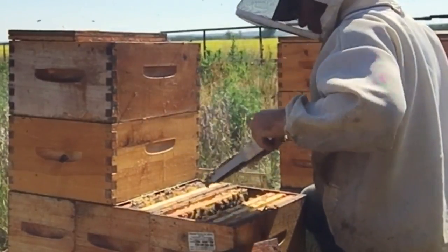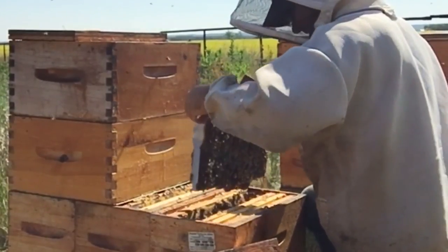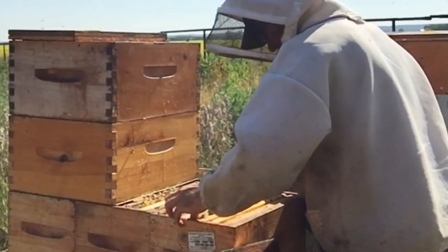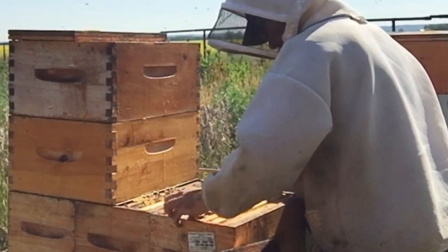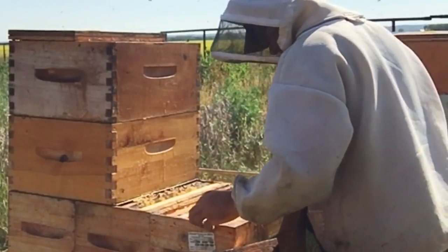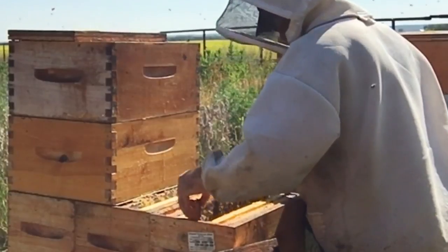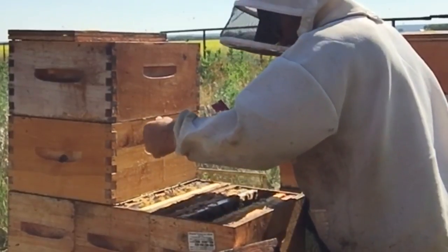Brood nest just swimming in jelly. Holy moly. These guys look good. These guys look lush. As you can see in the background, we have full bloom canola. I have these guys plopped down in a half section of canola. Actually, there's canola all around this place.